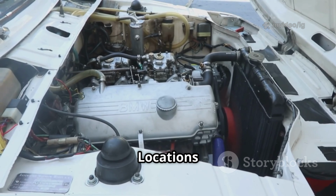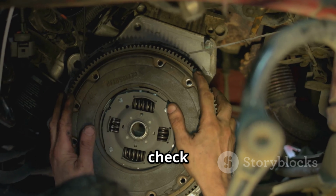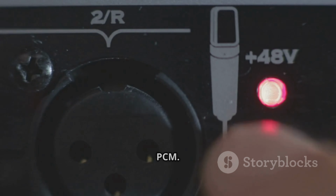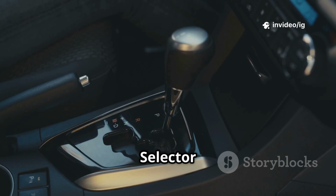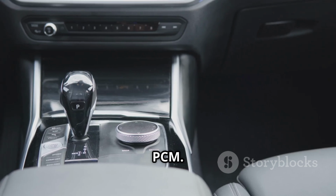Sensor and component locations. Where to find them? To diagnose P0706, check these key transmission and PCM related components. Transmission range sensor, TRS, neutral safety switch. Location: mounted on the transmission, near the gear shift linkage or transmission valve body. Function: detects gear position and sends signals to the PCM. Shifter assembly and gear selector cable. Location: between the gear shift lever and transmission. Function: ensures the correct gear position is transmitted to the TRS and PCM.